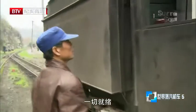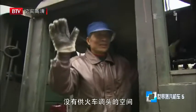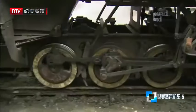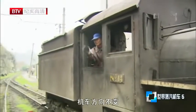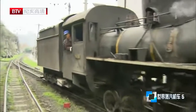The train is ready and will depart in just a few moments. Built on the mountain slopes, Shishu Station does not have an area for the train to turn around. The locomotive will remain facing the same direction and will pull the railroad cars backwards.